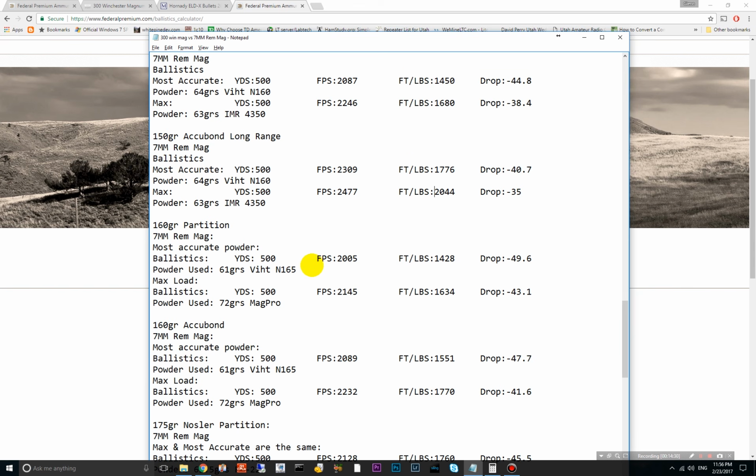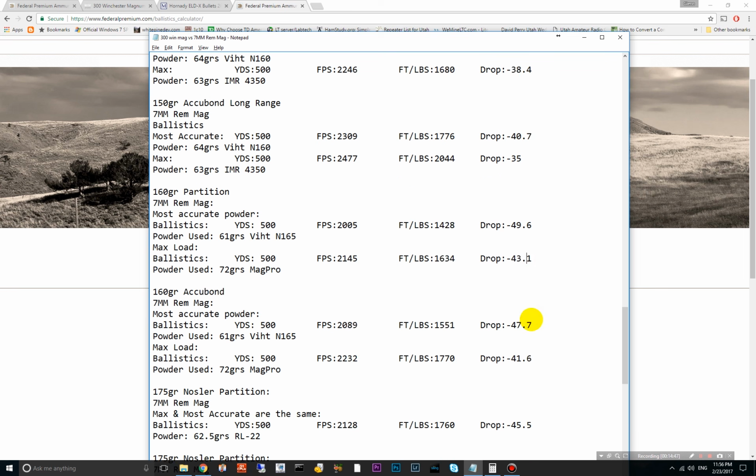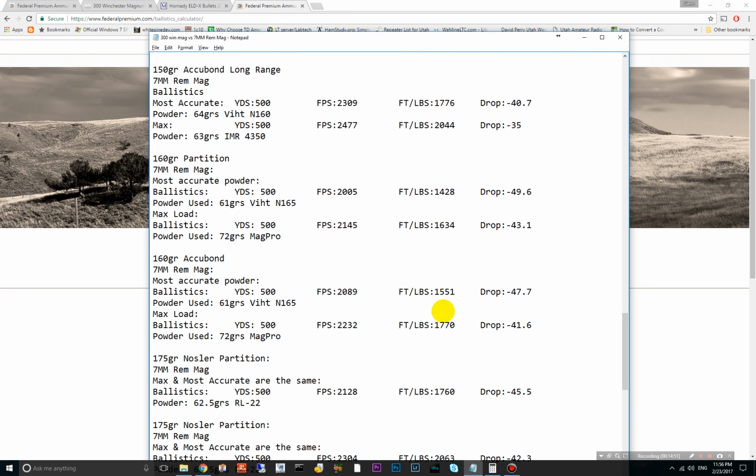160 grain partition. Again, partition's older style bullet, doesn't perform as well. 1428 foot-pounds of energy at 500 yards, 2005 feet per second, 49-inch drop. Max is 1634 foot-pounds of energy, 2145 feet per second, 43-inch drop. Compared to the AccuBond, which is a little better technology, 1551 foot-pounds of energy, so 120 more. And then 2089 on the most accurate, drops 2 inches less. This one drops 2 inches less as well, about 1.5 inches actually. And then 1770 foot-pounds of energy, 2232 feet per second.